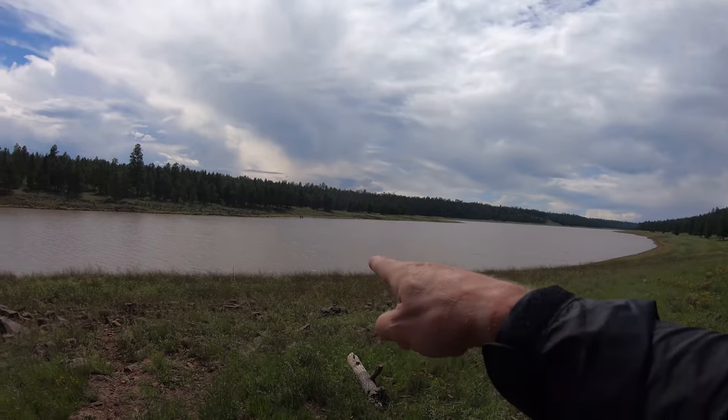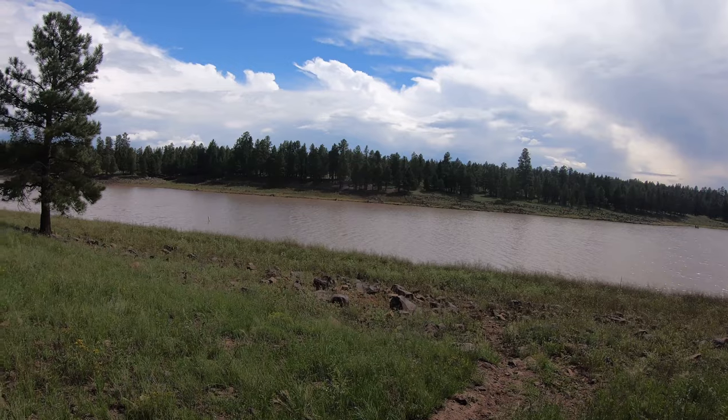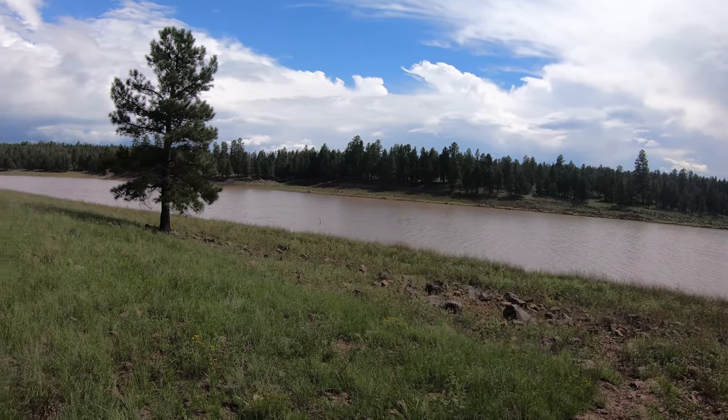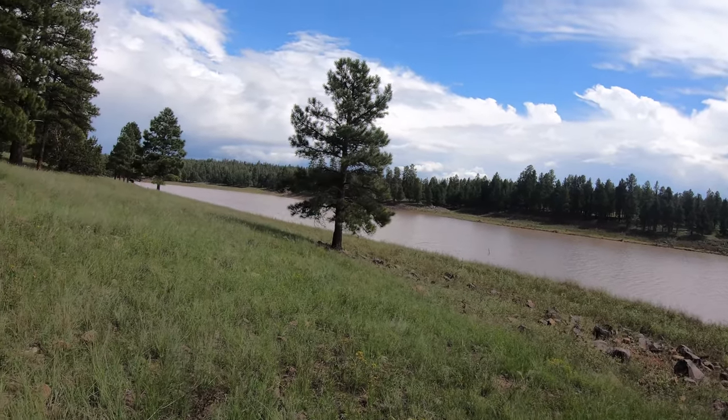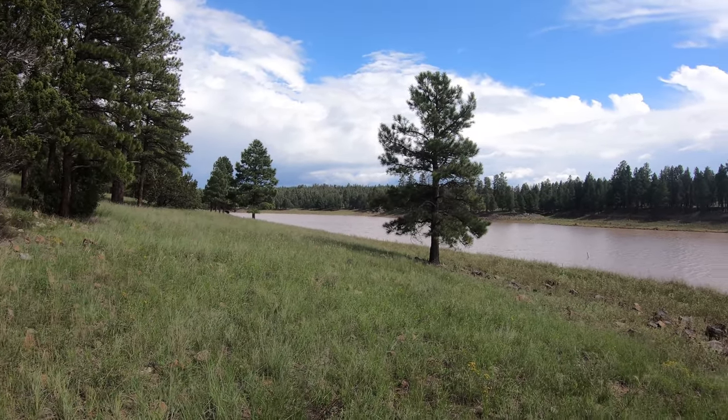Okay, here's a glimpse at Lake Mary. There's a fishing boat or something out there. I don't know what they're catching, but it's not that big of a lake. It's kind of a brownish water looking lake.